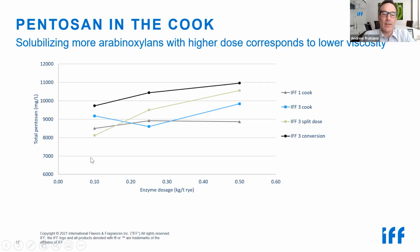So the more enzyme that we add, the more pentosans we have. So we expected to see that, and we do see more pentosans in solution because we have more and more of those smaller pieces in solution now. And as we make those smaller and smaller, we limit their water binding capacity, and that's how we reduce the viscosity. There's always an outlier here, so somebody would have to go back and investigate, well, there's no increase here on IFF number 1, it's relatively flat. And so when you're doing your application work and you don't know the answer, you always can say that needs further investigation. And that's how I'll leave it here.